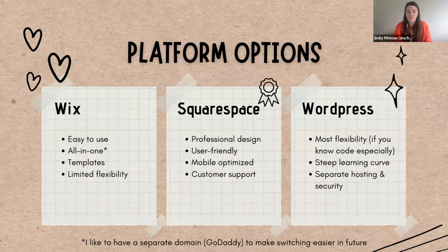I found for me that the separation between the back end and the front end of WordPress, where you have to do all the updating in the back end, and then you're never exactly sure how it's going to look on the front end until you publish it. And it's like, oh, that's where that lives.